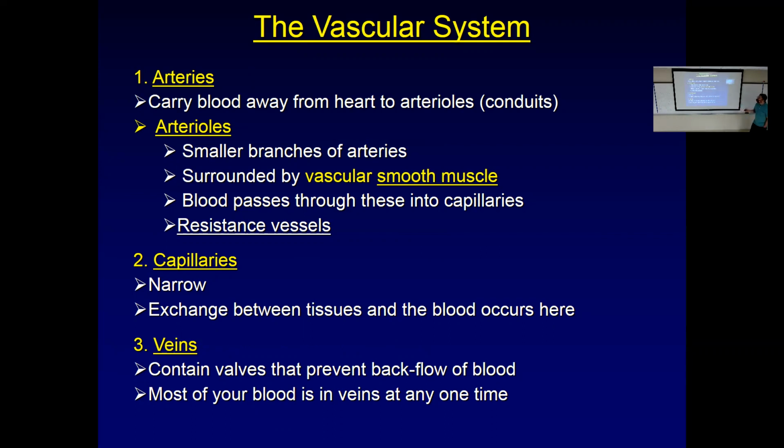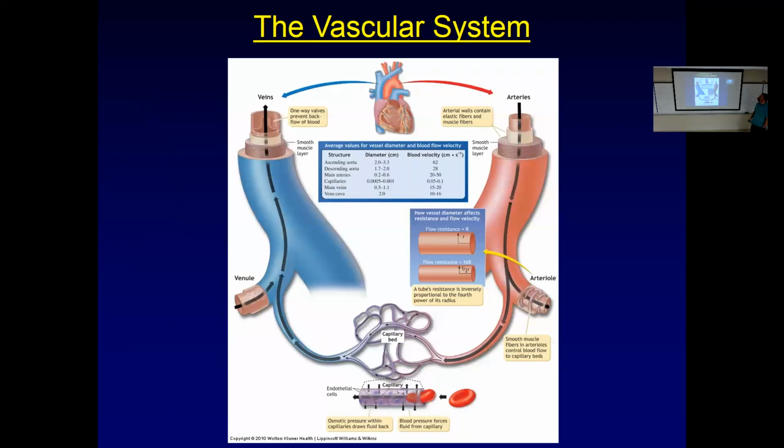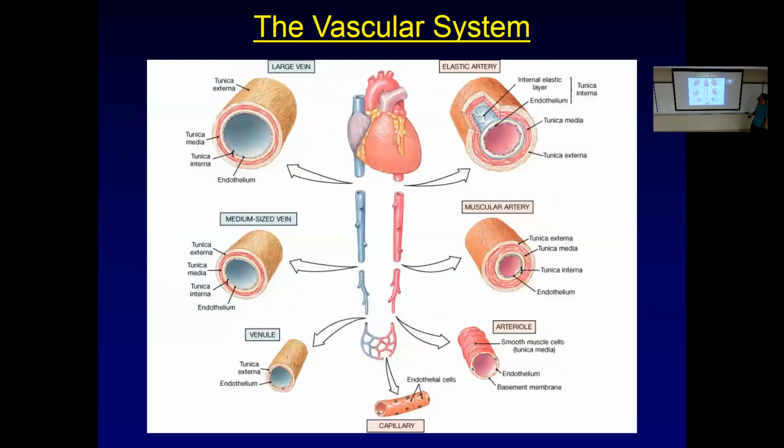Okay? So as we begin to exercise, arterioles become particularly important for us because we're going to play around with which ones are open and which ones are closed at a certain time, and why they are, to help us push blood to the tissues that need it and push it away from the tissues that don't need it. All right, so here's the vascular system, or the vascular tree.